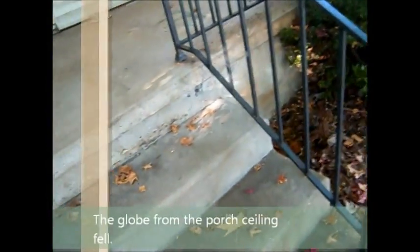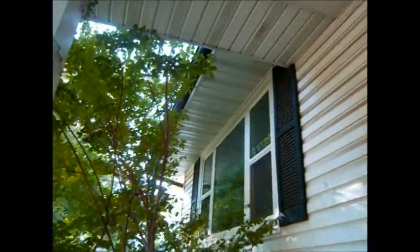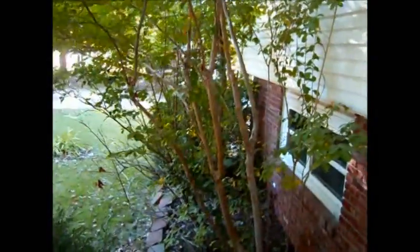It doesn't look like the tree roots have affected the front porch yet, but we just need a good power wash and maybe some landscaping trim up to make the front look good. Some birds have kind of made their way in, but other than that, this is looking pretty good. Let's take a look inside.